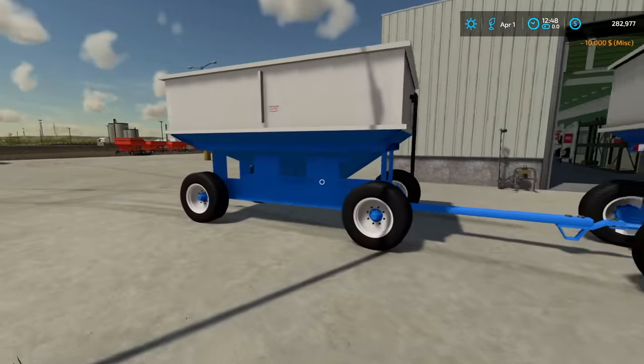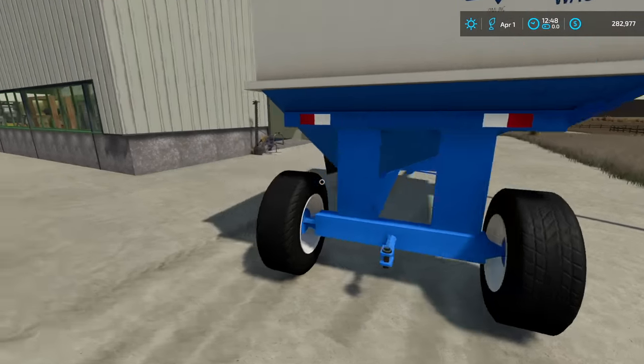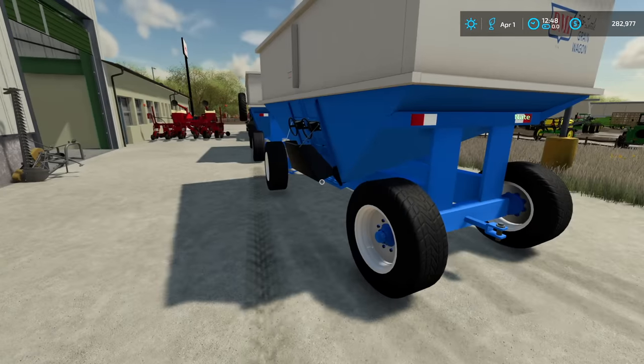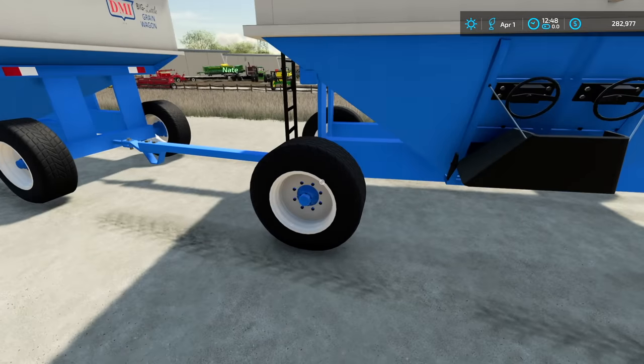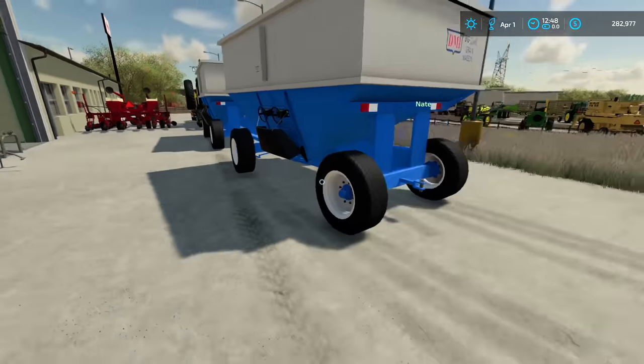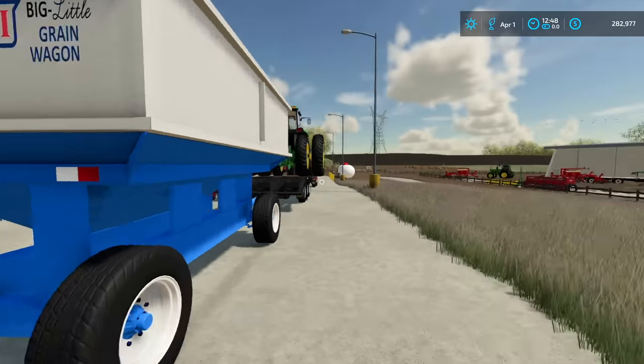Okay, we also did pick up two DMI wagons. They're $5,000 each, brand new. They have truck tires on them, which is kind of unusual, but guys are starting to say that truck tires are better than those flotation field tires. That's what we're running right now. Some DMI big little grain wagons.